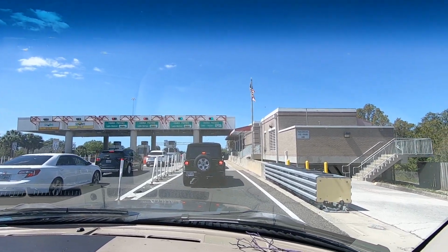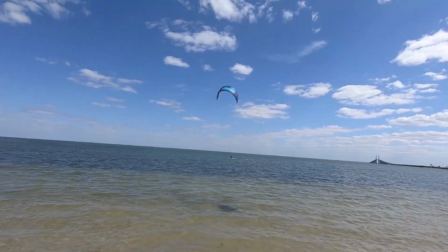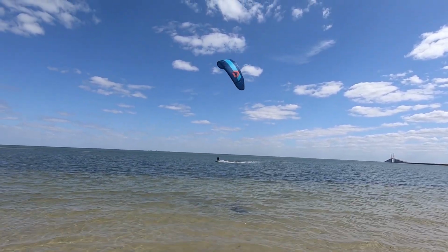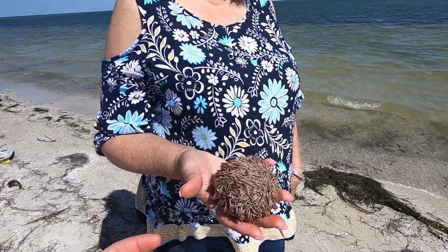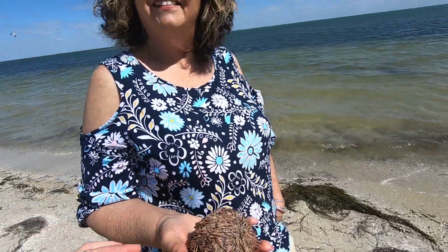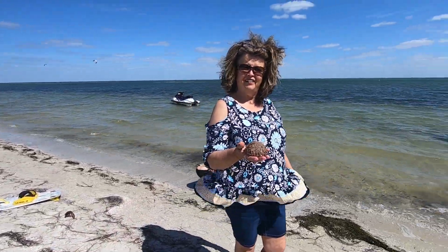We know it's green. The exit towards Sunshine Skyway Fishing Pier. All right, so this is Nancy, Oliver's mom. Look what she found. Beautiful sea urchin. That's cool. We're at a little beach. We just pulled in right here beside the Tampa Bay Bridge. Right over there. A lot of kite surfers out here. That's a pretty cool find though. I'm excited for Nancy. Come on. All right, it's time to go.